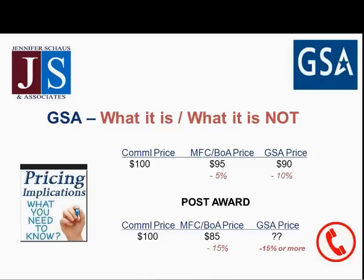So again, we talked about your commercial price is $100 for the widget, whether it's $100 an hour or $100 for the product, the widget. Your most favorite customer or your basis of award customer, maybe that Xerox, is getting a rate of $95. So your MFC is getting a 5% discount. You then offer GSA a 10% discount. You've got your schedule. You're out there hunting for business.